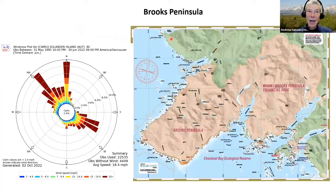The next stage is basically to get around the Brooks Peninsula. So Winter Harbor is just up here. The Brooks is about 10 miles, extending like a big old nose out into the ocean, 10 miles off the island, and then it's 7 miles across. So it's basically 30 miles from the closest anchorage to the north to the closest anchorage in the south.